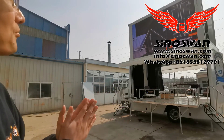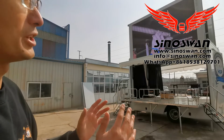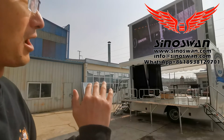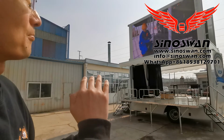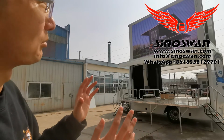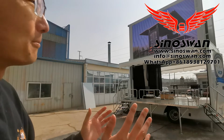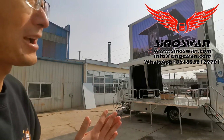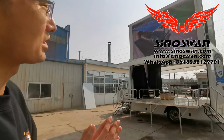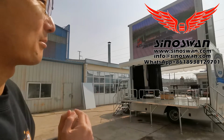So it's a very good choice for your mobile promotions, mobile marketing, mobile activities, mobile campaigns and elections, to use our mobile stages and mobile LED screen trucks. It's very good for road shows. So please don't hesitate to contact me to book your own mobile stages, mobile LED trucks and mobile systems from us. Thank you.